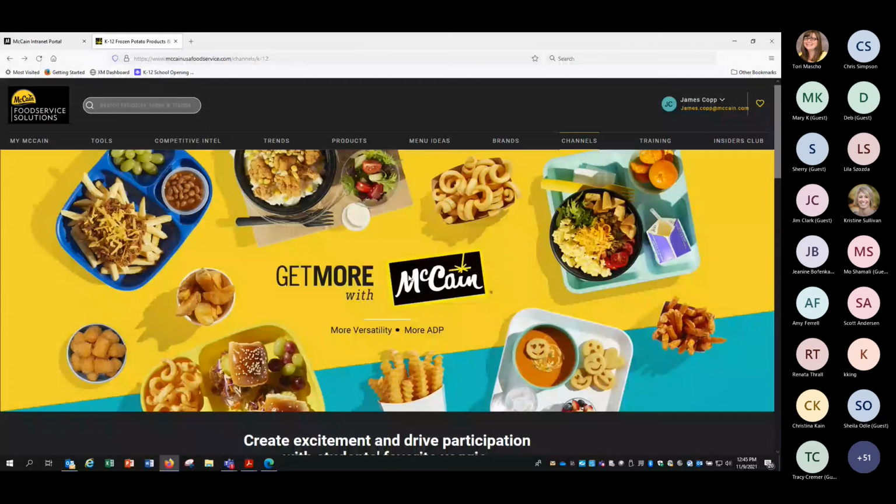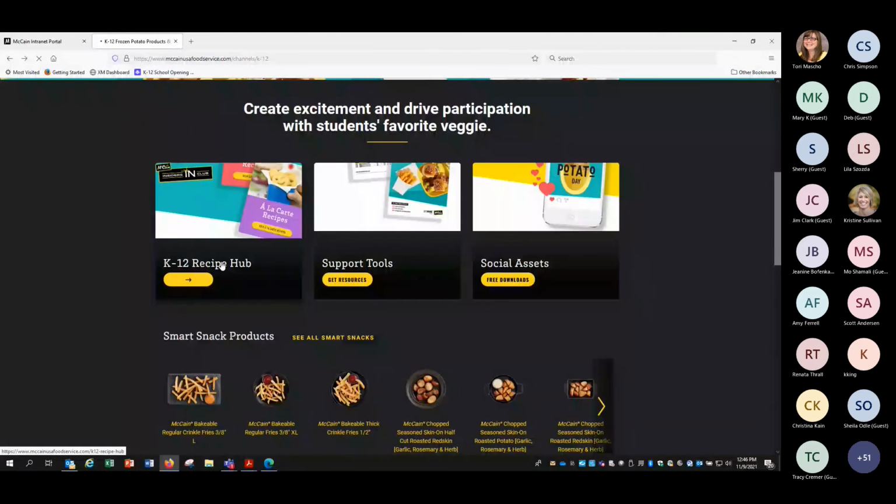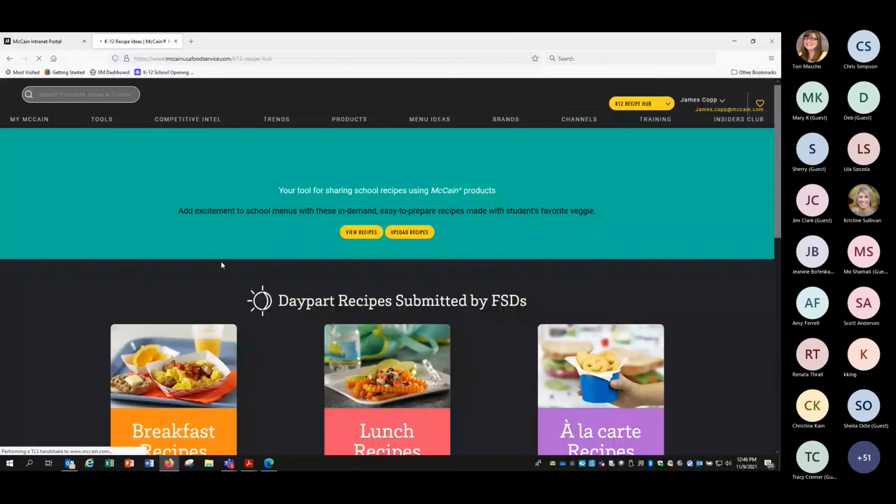But today, I want to look at some recipe ideas. We have what's called a K-12 recipe hub, and I'm going to click into that. These recipes are not McCain recipes that we came up with. These are recipes that were created and submitted by school directors. So they were popular items and things that people have done with the McCain items that we know work, because all of these were submitted by directors. So if you look here in the K-12 recipe hub, I sure hope you guys can see this.